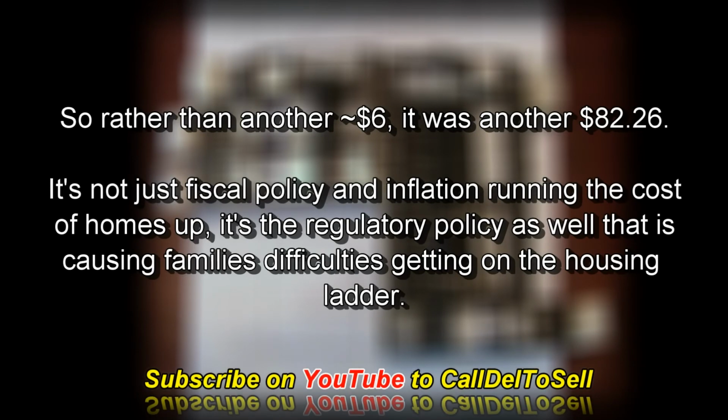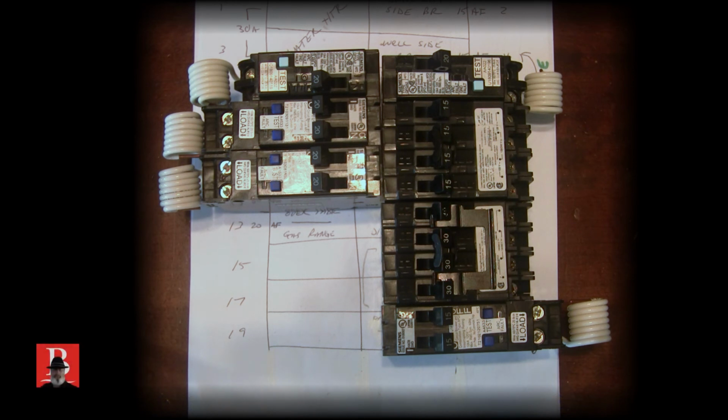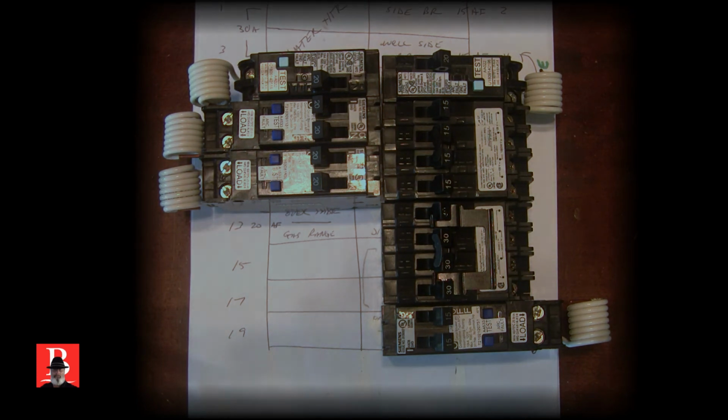We'll probably split up into part 2 where we'll look at the codes, the NEC codes for these breakers, and then we'll find out later on whether or not, when we put them in there, Mr. Inspector lets us pass.